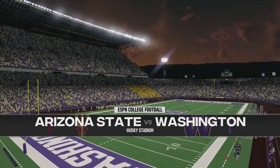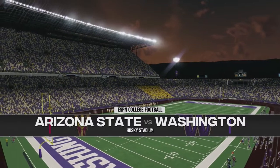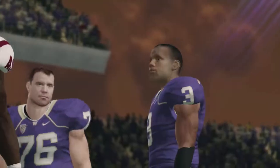Seattle, Washington, and Husky Stadium. And now the coin toss, and it's presented by Nissan. Innovation that excites.